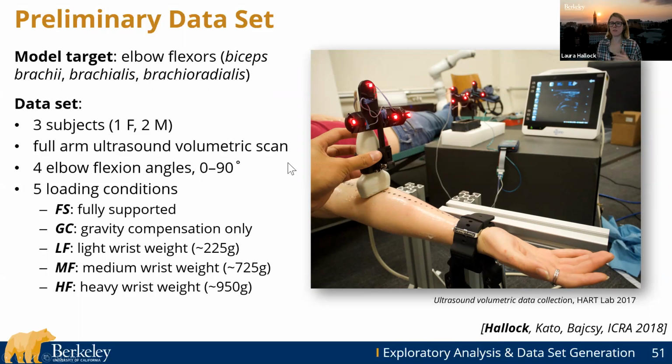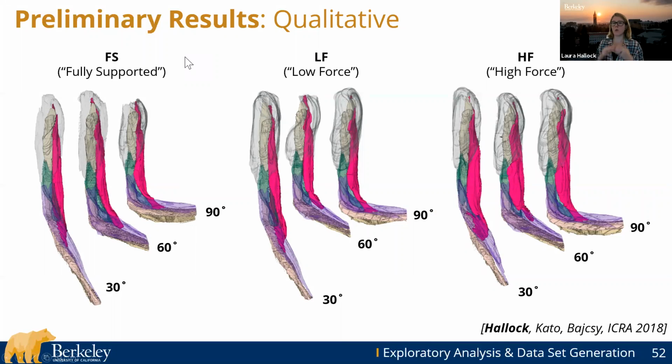Based on this data set, here is one piece of what was collected. We're looking at 3 different loading conditions, from fully supported, so no force at all, through this high force condition, and at 3 different representative angles. You can already qualitatively see some of the things that I've been talking about. If you look at, for example, the same angle for 3 different force values, you can see the muscle starting to bunch in the middle and get fatter, so that the tendon can lengthen and exert force. And similarly, you can start to see some of the possible sources of the different kinematic values that we were seeing before, such as the muscle sliding up the arm as the arm flexes.